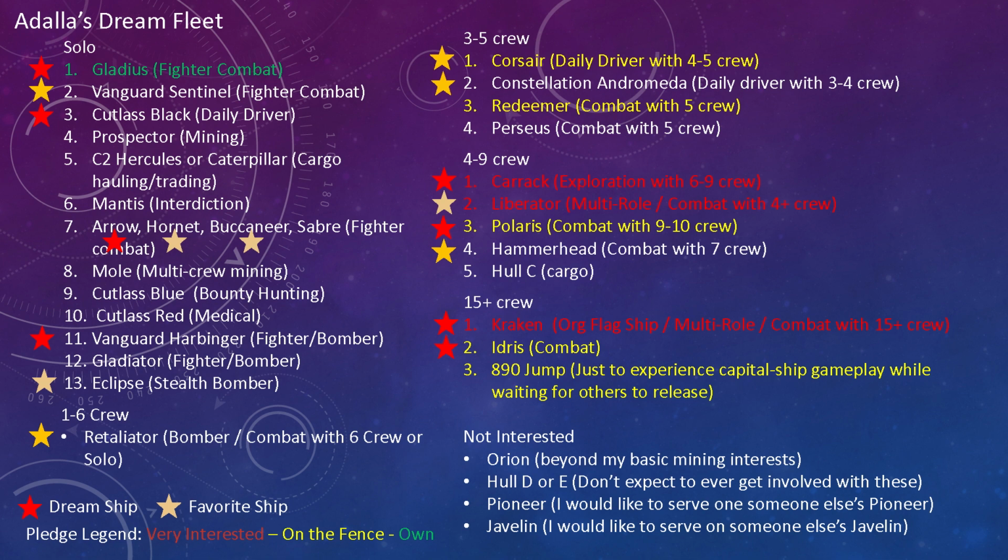So, not sure if I'm going to pledge both in this year, but we'll see. Next, we've got the Polaris. This one is a red star, but a yellow, on the fence. Because they cost money. Cost a lot of money, these ships. So, gonna have to pick and choose and spread it out. Especially for a ship that's not out yet, right?